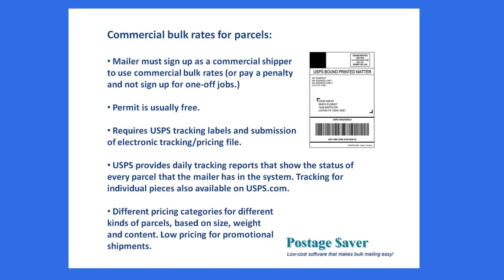We have one user who sends out promotional calendars in mailing tubes. We have another customer who likes to send out promotional items to all of their clients, like tins of popcorn. It's things you can't put in an envelope, has to go as a parcel. But if you're sending enough of them, which is typically 50 pieces or 50 pounds, depending on the specific service, you can get very good rates to do this.